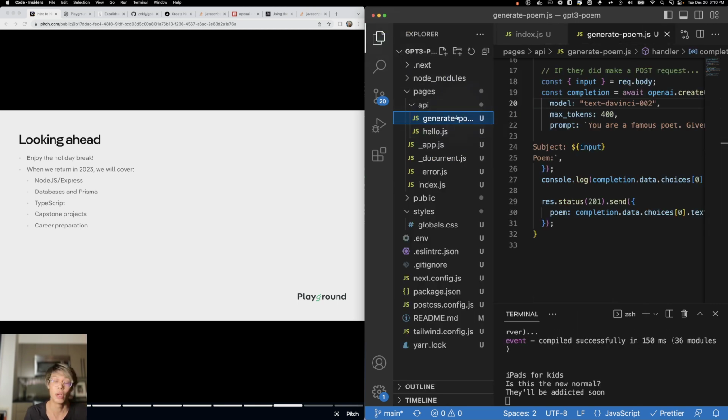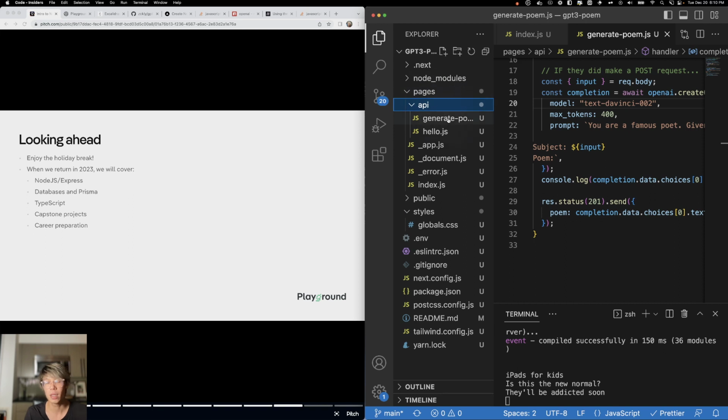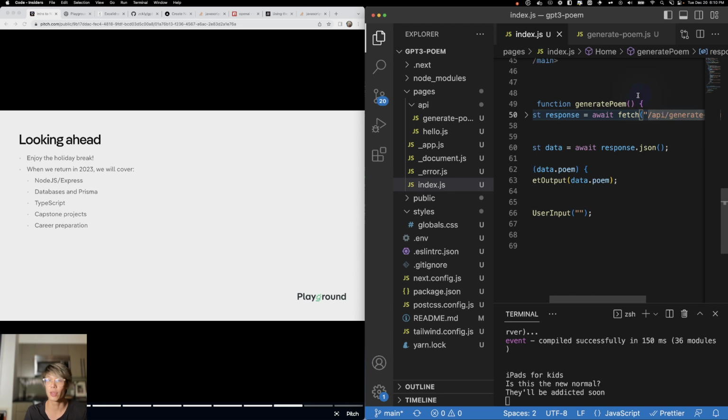It is different, it is weird, but with this handy API folder, all you need to do to create new endpoints is just create a file in here, write some stuff in it, and then you can use the fetch function right here to communicate from your front end to your back end.